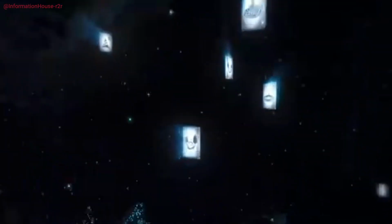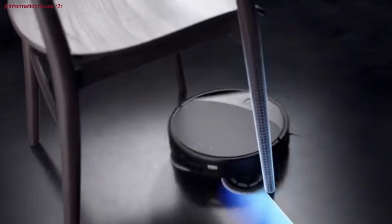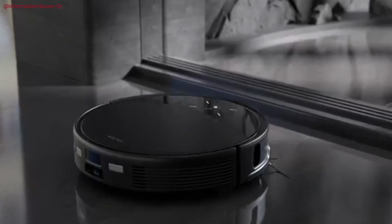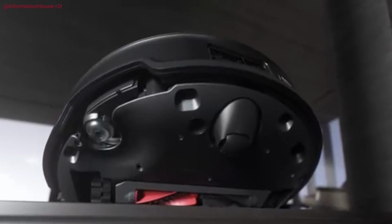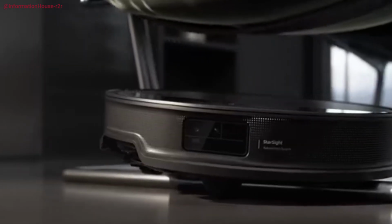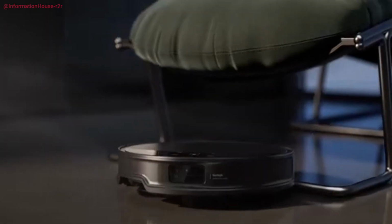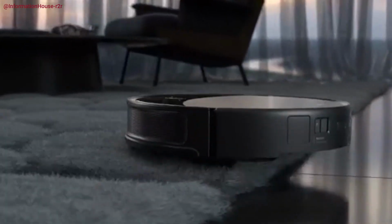Its 22,000 Pa Hyperforce suction and zero-tangling DuoDivide brushes tackle dirt, hair, and debris on all floor types, while the FlexiArm Riser side brush and mop ensures every corner and edge is spotless. Featuring the industry-first AdaptiLift chassis, it easily climbs thresholds and lifts mops on carpets, while the multifunctional Dock 4.0 provides auto mop cleaning, hot water washing, dust collection, and more for a truly hands-free experience.